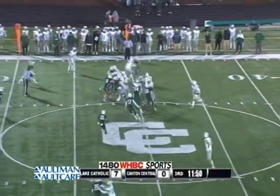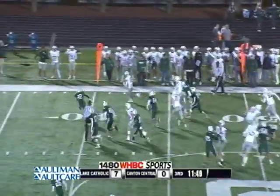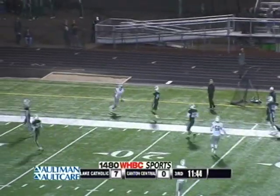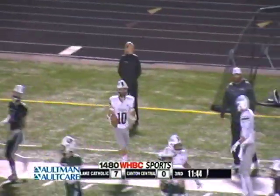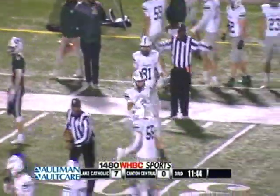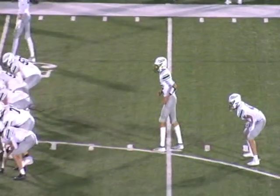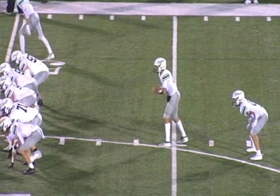Here is a handoff to Stiles. Going to go right side. He's got running room. There he goes down the sidelines and got pushed out of bounds at around the 25-yard line. And Josh Stiles with a big gain, 25 yards on the carry. That was just a counter play. He stepped out around the 28.